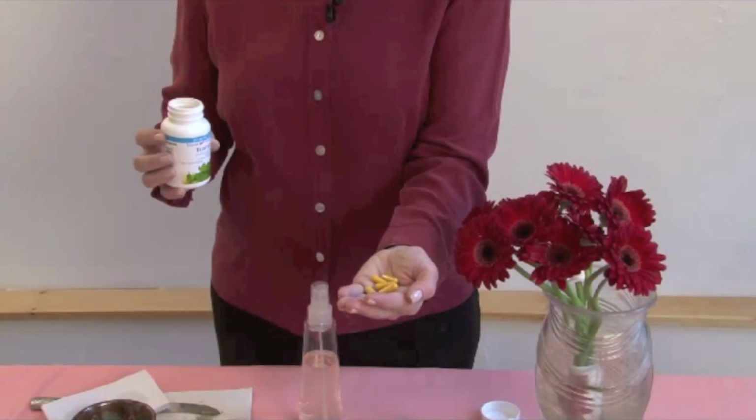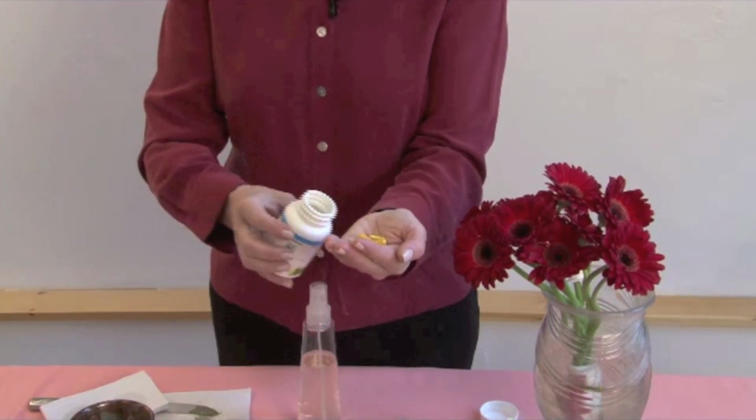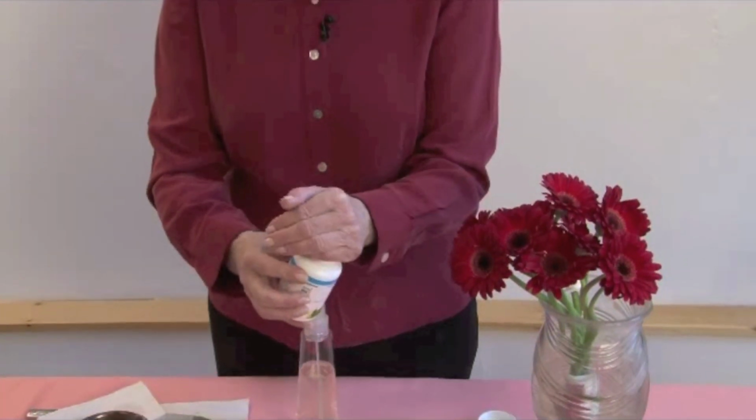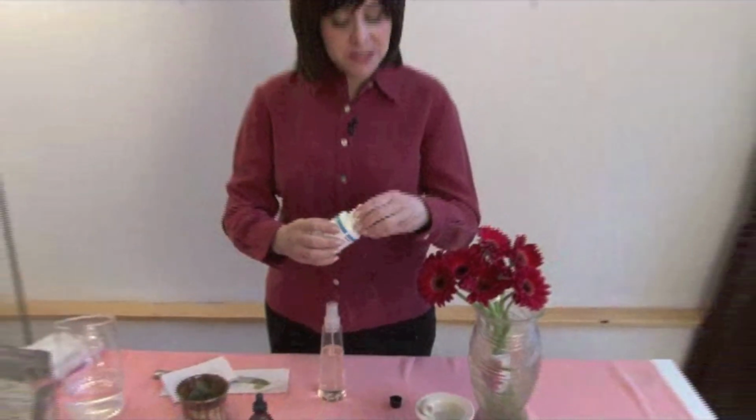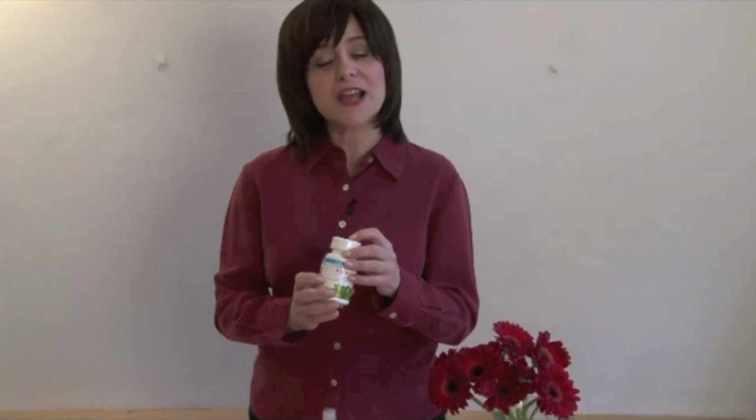Not all herbs capsule well, but turmeric, because it's a food item, works very well in capsules. You can take 2 capsules 2 to 3 times a day. It can also reduce inflammation in the joints. It is not contraindicated with allopathic medicine. You can find it at most health food stores, and it's not a very expensive item. And now you have 4 products to start with. They're very inexpensive, they're safe, and very easy to use.